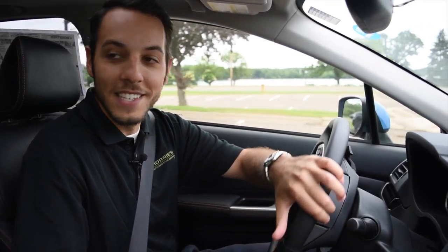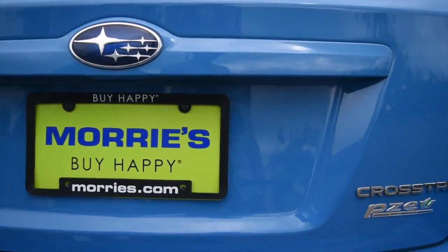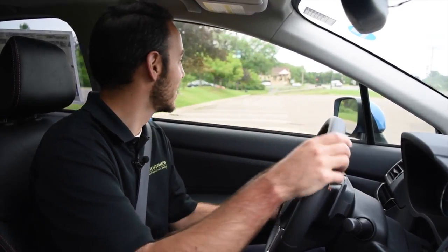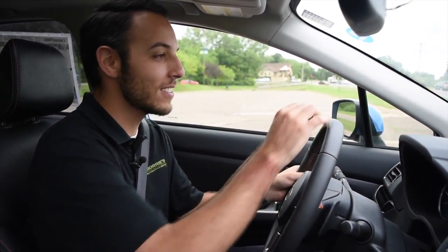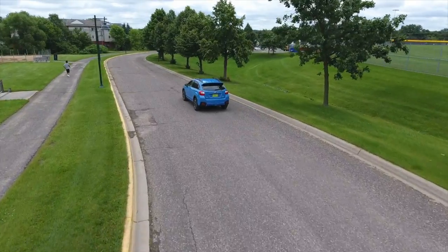So to start off again, they did drop that XV off the name, which I like anyways. Everyone called it the Crosstrek, might as well just drop the XV that you don't need in this state. It's called different things across the world, but for the sake of this one, let's call it the Crosstrek.